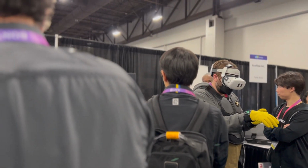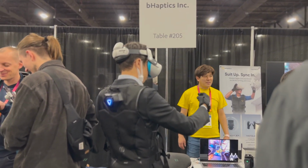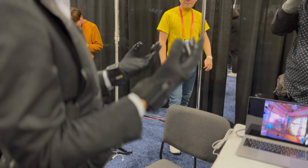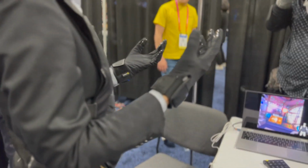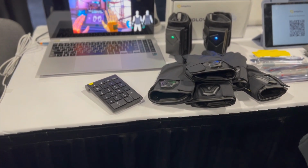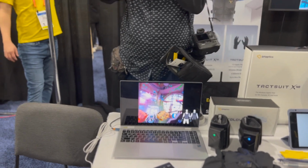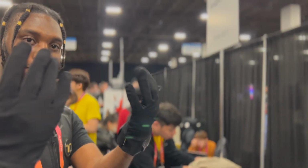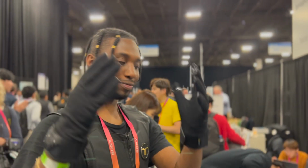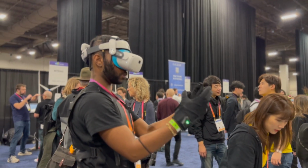One of the first things I saw while walking through CES was the Haptics booth. I noticed that of course everyone had on the Haptics vest, but they also had on some gloves. Whenever you see gloves in a VR headset, you know it's going to be fun. So you know I had to go over and try them out. So these are called the Haptic Gloves by Haptics. And these are the first consumer-ready wireless haptic gloves.